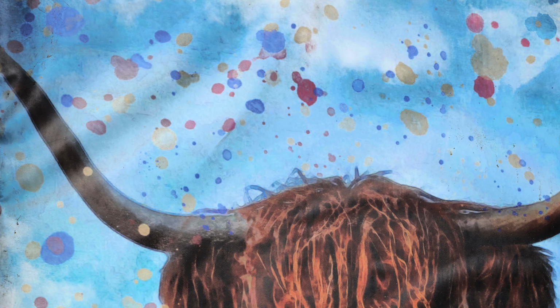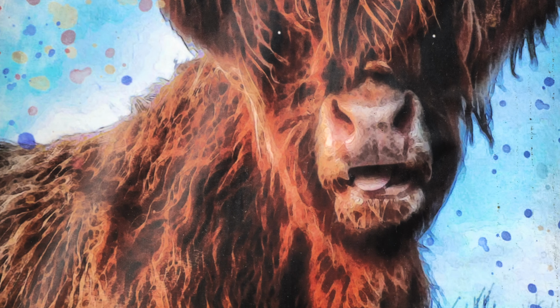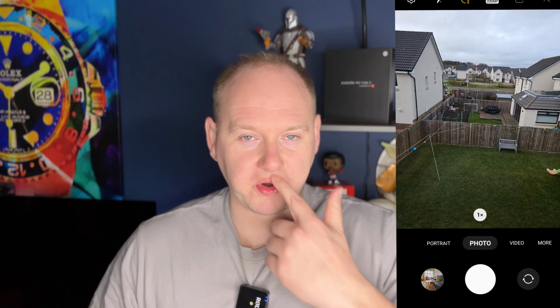Here. That is a painting within a window frame on a wall in a place called Crieff. From that, I got that. Let me just zoom in for you so you can see. No pixels, no resolution lost. That is unreal. Now, again, I'll show you this. You can see the screen recording going on just now.